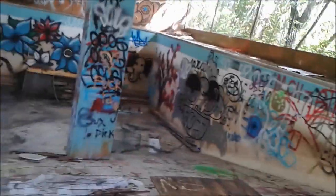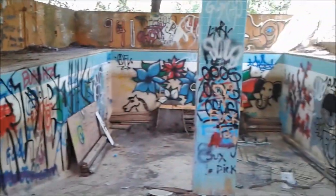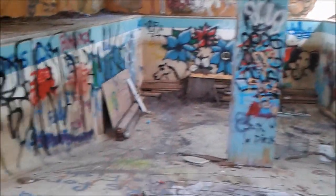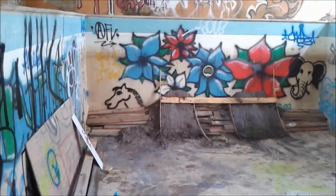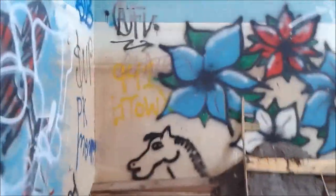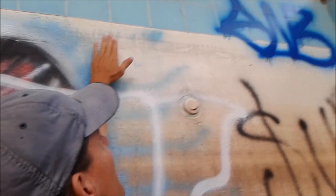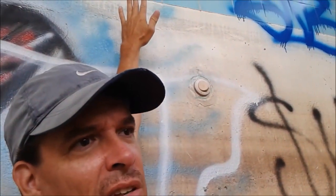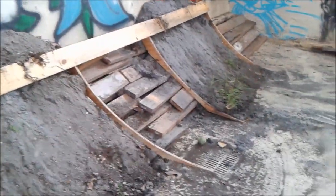So this pool goes from about 3 feet to something like 10 to 12 feet. It's a really gigantic pool. I don't see many residential pools that have such a deep end. So this is me reaching up as high as I can go, and I can probably reach up about 7 feet, 6.5 feet. So maybe it's 10 feet, but it also looks like somebody was doing a half pipe, or they're in the middle of doing a half pipe.